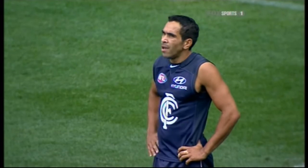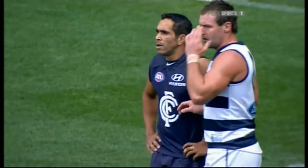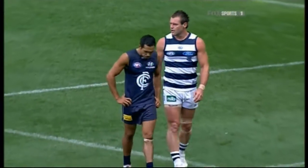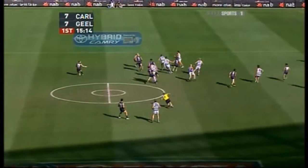Eddie Betts was fantastic there, Lloydie. He just burrowed underneath the pack there and just scooped the ball out to the advantage of Murphy for the goal. Have a look at the difference in size there. He's jockey size, Eddie Betts. Mind you, Josh Hunt's pretty strong for a back pocket. Yes, you wouldn't want Josh Hunt riding your horses, I don't think, Rob.